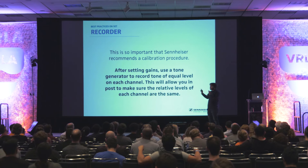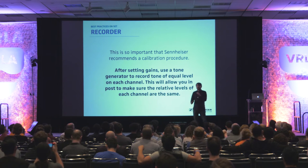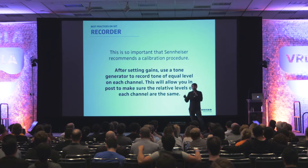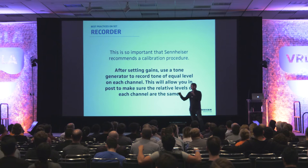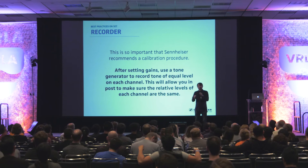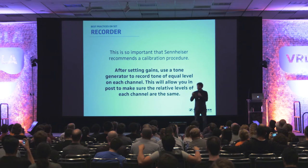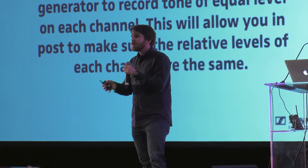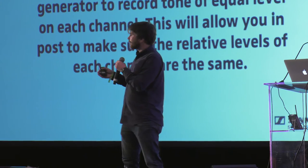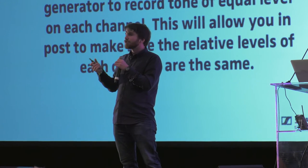And just to reinforce this, this process of making sure your gains are set correctly is so important that Sennheiser, with our mic, we recommend a calibration process. Not because the mic might be inaccurate, but because your recorder, as well as it may be produced, might have small discrepancies between its different preamps, or it might have a problem with the readout of your preamp. So we recommend that whenever you're taking a recording of Ambisonics, that you use a tone generator.